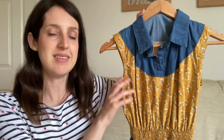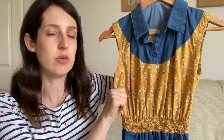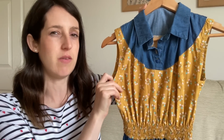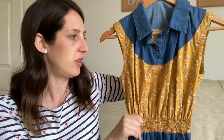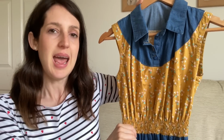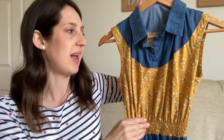Firstly, with it being sleeveless, it's a summery dress, and I wouldn't really wear it in the winter, and it's too fitted really to fit a top underneath to layer up for winter. So it's a summery dress, but with this quilting cotton here and with the shearing and everything, it ends up being a little bit too hot, I find, for summer, a little bit too substantial.